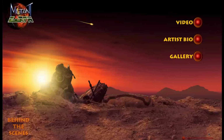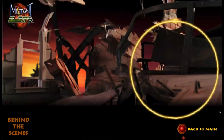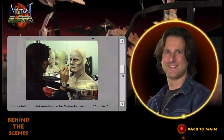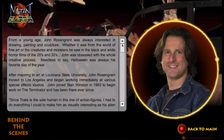We had the old drive-in theater there, and then the artist bio. So I was practicing in Flash, like how can I create all sorts of neat effects? And I did this circular thing wrapping around John here as the artist, and then we just scroll through his behind the scenes credits and all that stuff.